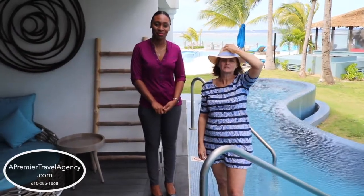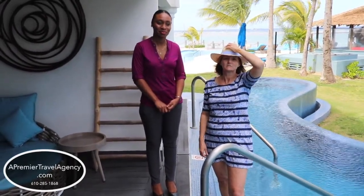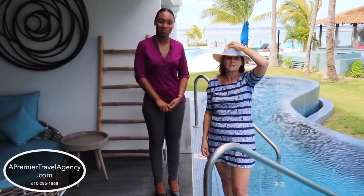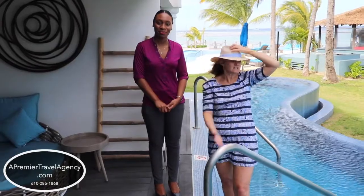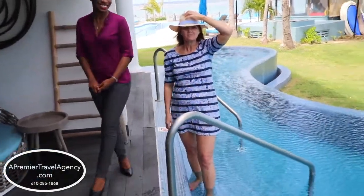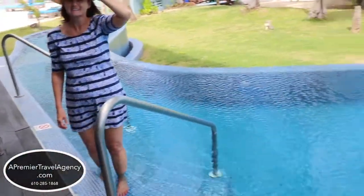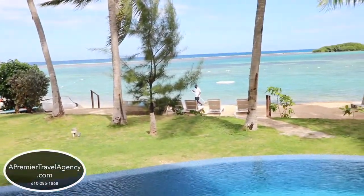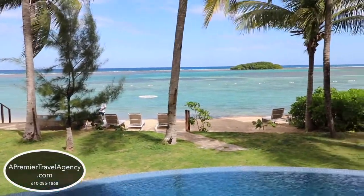5-star resort with endless privileges. And with Kaylee here, who's my associate sales director for Zoetry, we are going to describe this room. Can you guess what room this is? You guessed it. This is our junior suite swim out. Who does not want to stay in a suite that has this wonderful swim out?